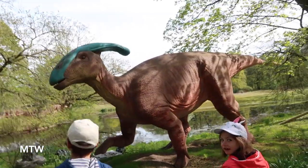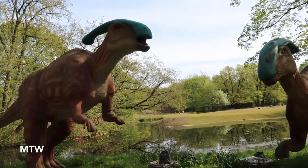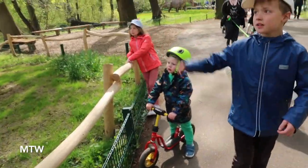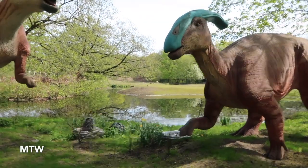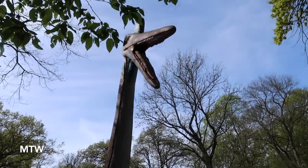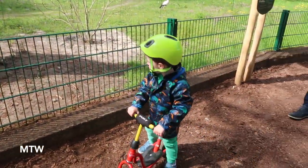Oh, they're so cute. Oh, they're opening their, there we go. I think these are plant eaters. Yeah, it's an herbivore. It's a plant eater. How do you know it's a plant eater? It doesn't have teeth. And it has a very small mouth. Whoa. Oh. Ooh, that's pretty cool. That's cool. You like it? I'm liking it. It's pretty cool, huh?